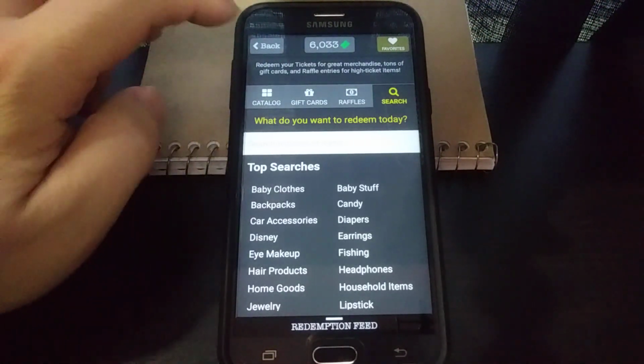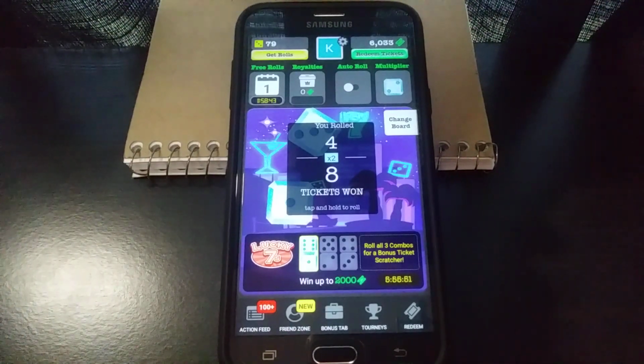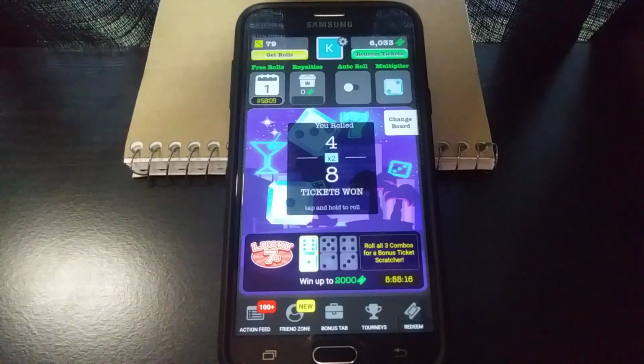So know that this app definitely has alternative ways to try and get you involved. It gives you a number of ways to cash out, a number of ways as far as getting other types of gift cards through the raffles and everything like that. So for right now, I'm going to pause the video. I'm going to do some rolls, and we're going to see if we can show you what the scratch off of this looks like. If we're lucky, we'll be back. If not, you will see my face telling you that in my 79 rolls, or really it's going to be 40 rolls because I'm doubling them, that I didn't win, and we'll try again at another time.